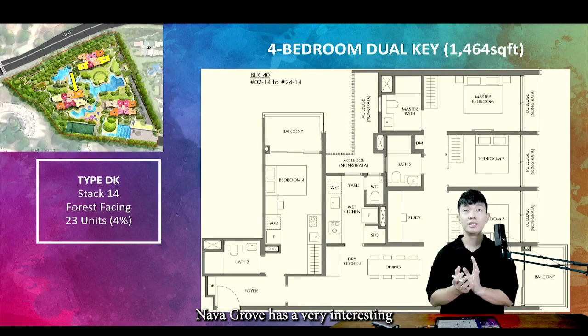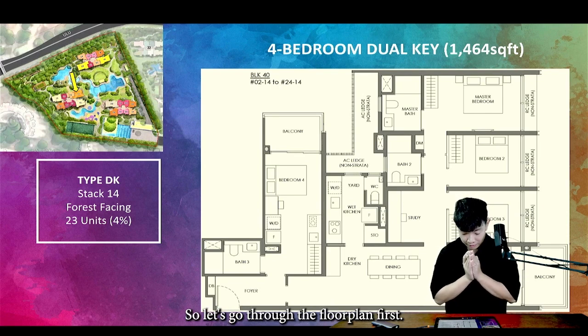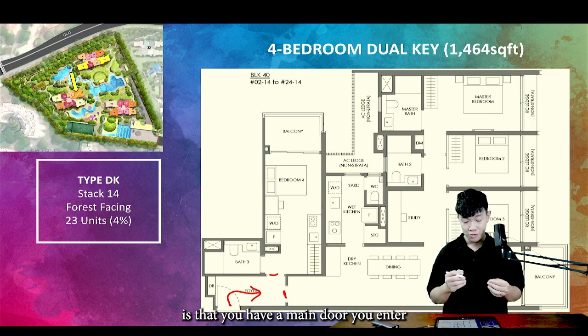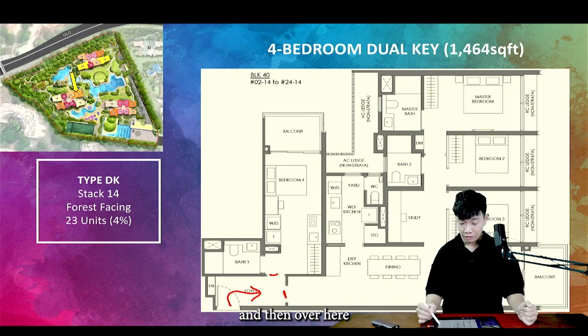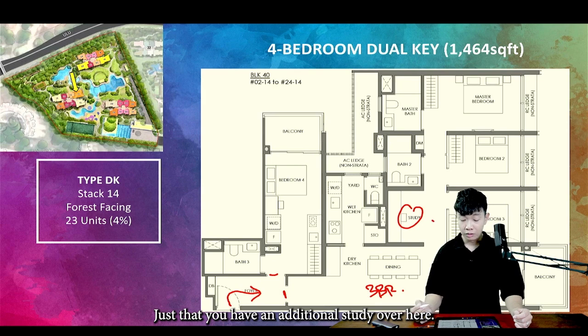Nava Grove has a very interesting 4-bedroom dual key layout. So let's go through the floor plan first. So there's a foyer coming in, then there's going to be 2 doors over here. So how dual key works is that you have a main door, you enter, you have a foyer, you got 2 more doors to lead to 2 separate units. And then over here, you have your 3-bedroom, which is quite similar to what we saw in the 3 premium earlier, just that you have additional study over here.